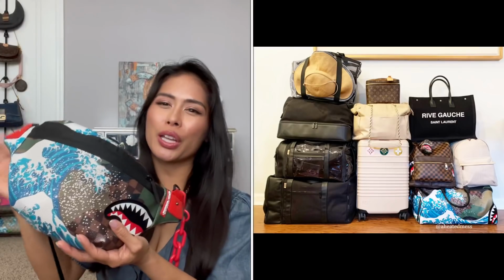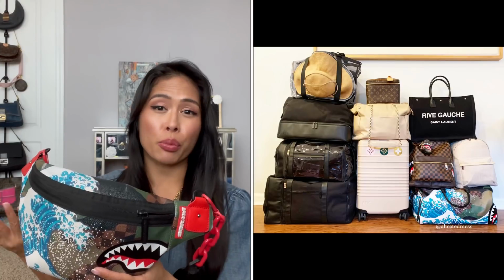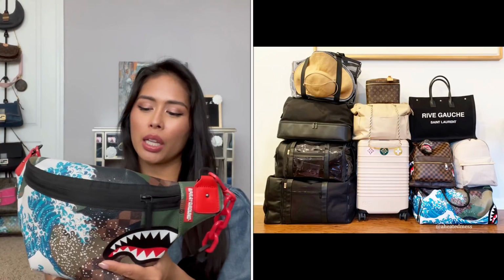It is not a luxury bag. It's by a company called Sprayground, and it is their crossbody belt bag. And this is in, I believe the print is called the Kamokawa Wave. I have their entire luggage collection. Sprayground is a contemporary brand, and they have a collection called Sharks in Paris, where it looks like the damier print, but then you have the camouflage on it, and then they had this, what they call the Kamokawa Wave, and then they have this shark.